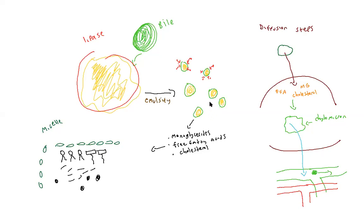So anyways, these tiny globules of fat, since we've drastically increased the surface area of the fat molecule, lipase can go ahead and catabolize it into simpler fats: monoglycerides, free fatty acids, and cholesterol. And it's going to be in kind of a loose structure called a micelle. Then once we get into the cell, the micelle is going to basically disintegrate. The free fatty acids and the monoglycerides and cholesterol are going to separately diffuse into the cell, and they're going to be recombined inside the cell into something called a chylomicron.